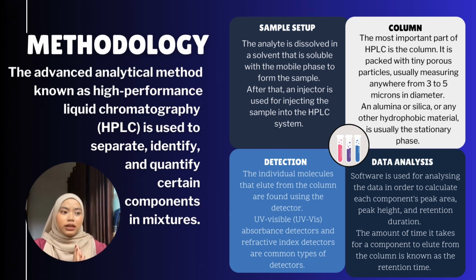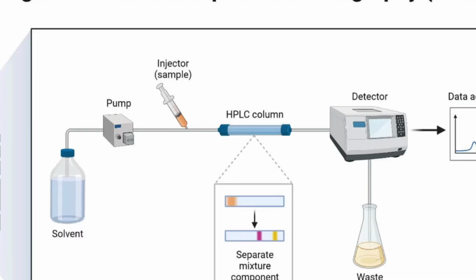Okay, the last one is data analysis. Software is used for analyzing the data in order to calculate each component's peak area, peak height and the retention duration. The amount of time it takes for a component to elute from the column is known as the retention time.